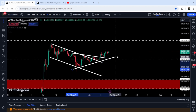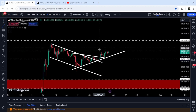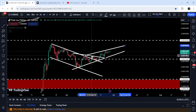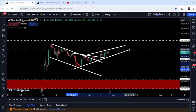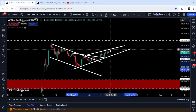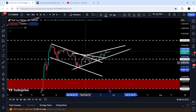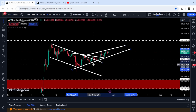The same support of the triangle is breaking as support, and here we have found another uptrend line resistance as well. You can see we got rejection here and another rejection here, two more rejections here, and this is the formation of another rising wedge pattern that the price has formed after breaking out of this triangle. In fact, we found the support and resistance of this wedge when it was moving inside this previous channel, and in today's video we will analyze this move.